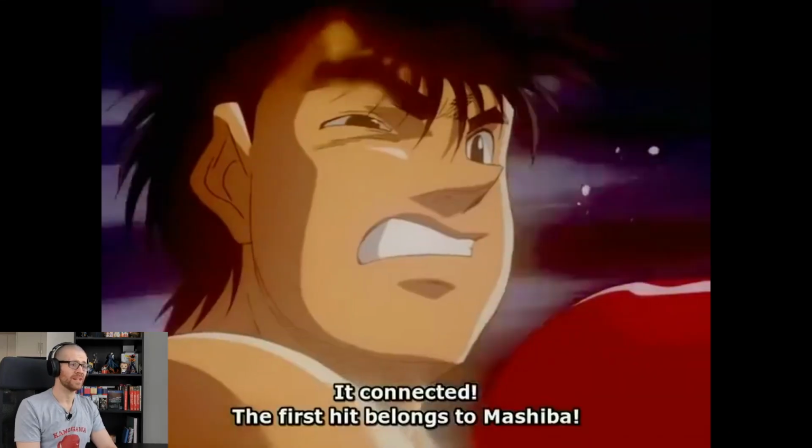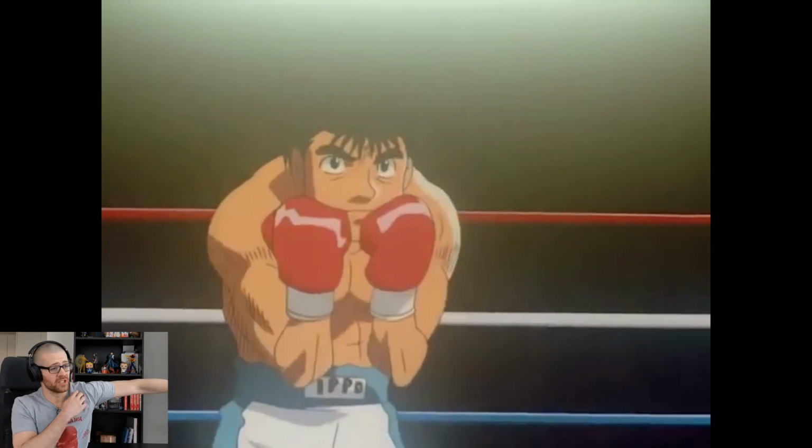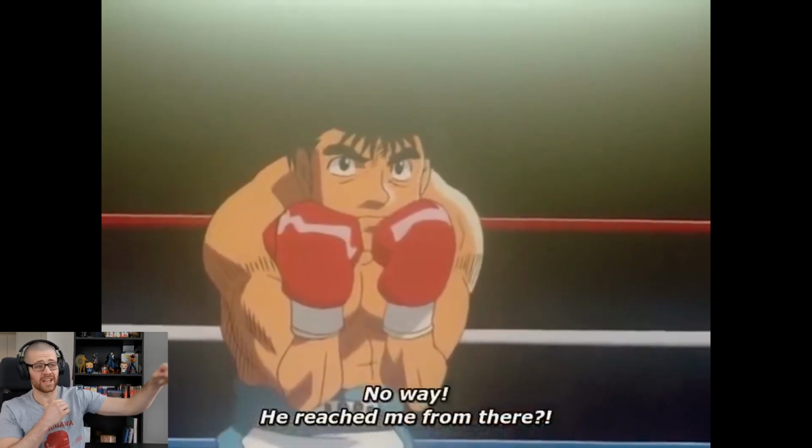Oh, damn, didn't even look like they were in range. That's the thing with that flicker jab, comes here, the shoulder rolls out, and you get so much range from it.